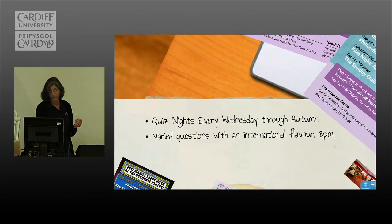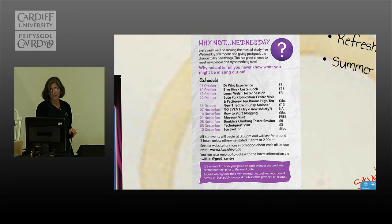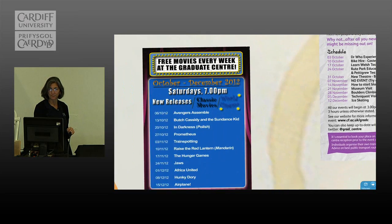We also run regular quiz nights in the cafe bar every Wednesday throughout the autumn term, and usually through the spring term as well. It depends on how enthused any individual cohort is. There's a thing for Wednesdays now. I suspect that Wednesdays for you actually aren't as free as they are for postgraduate taught students. That tends to be when the seminars are, but you never know, you might have a break and you can get to the Boulders Indoor Climbing Center or do a bike ride up to Castell Coch.